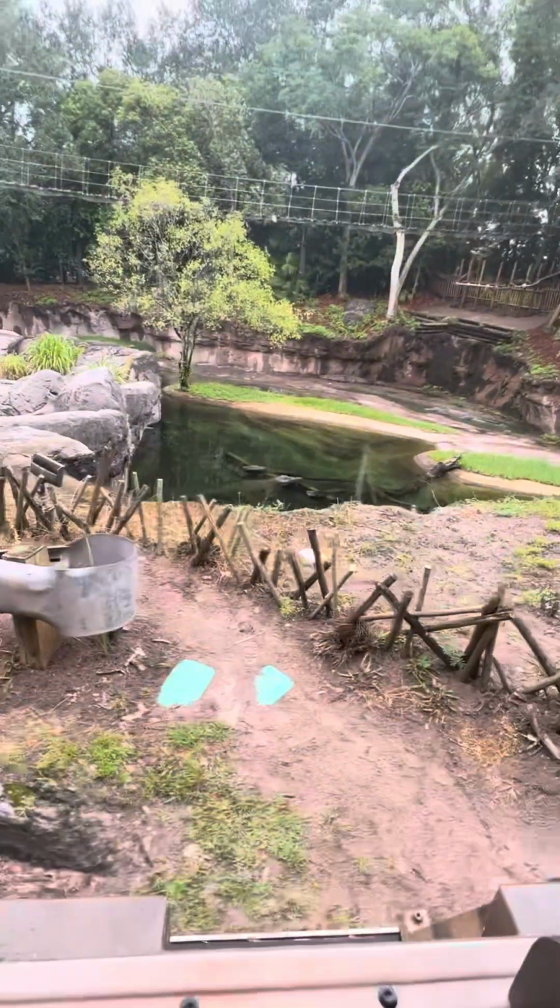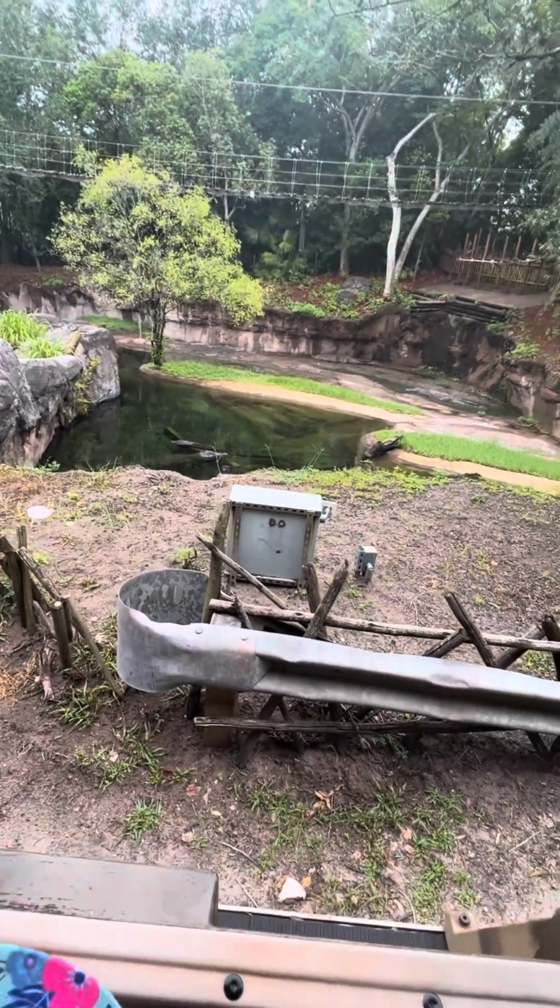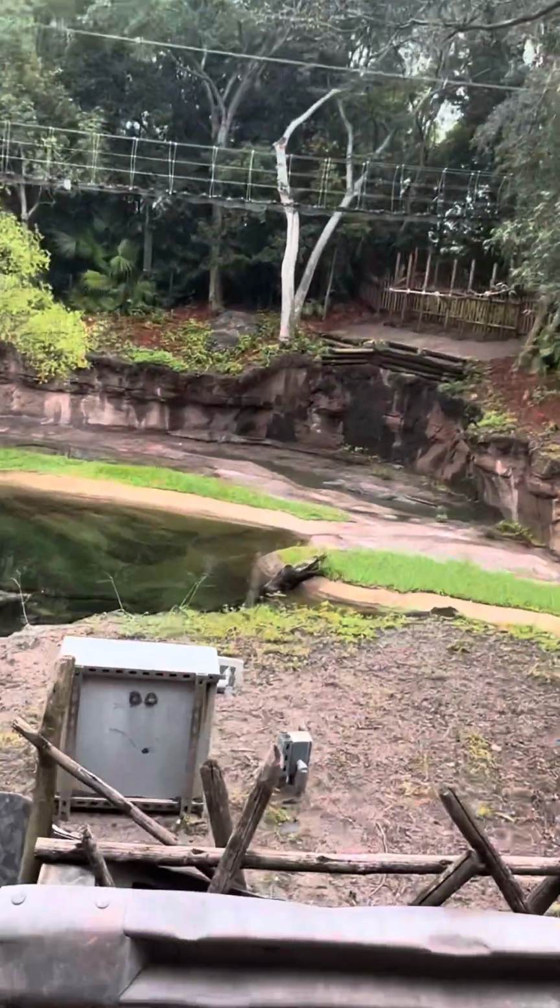Now also here on the left side, we are going to see the Nile crocodiles. These guys are about 16 feet long and weighing in about 1,500 pounds. They are opportunistic predators and will take any chance they can to hunt.